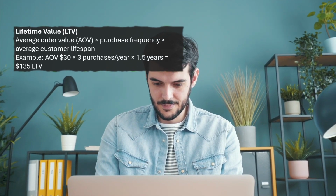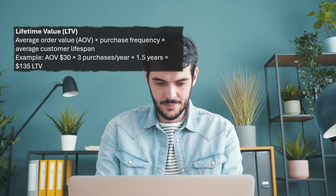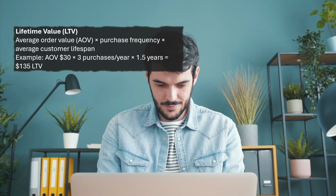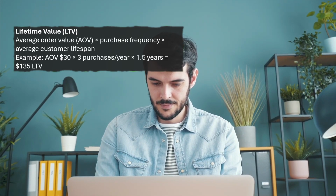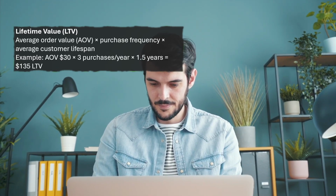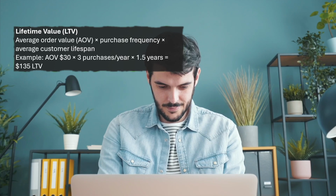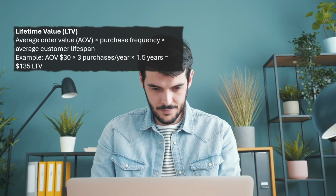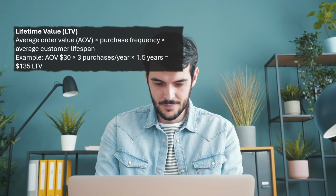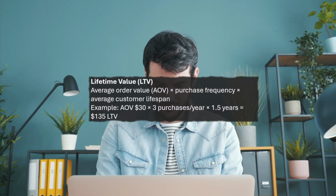Lifetime value is a bit more nuanced. You multiply your average order value, or AOV, by how often customers buy per year, then multiply that by the average number of years they stay active. So if your average order value is $30 and on average, people buy 3 times a year and remain active for 1.5 years, then your lifetime value is 30 times 3 times 1.5, which equals $135. That means, on average, each customer brings in $135 in revenue over their lifetime.